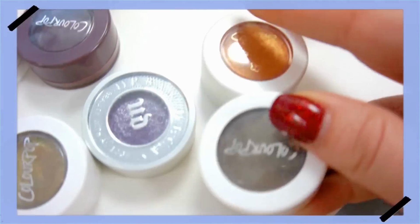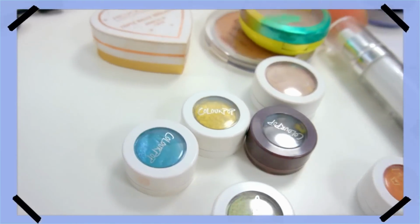So for eyes on an inexpensive babe on a budget style, I can't stop talking about ColourPop pots, the Super Shock pots, the Super Shock shadows, whatever we want to call those, and their palettes. This is really the latest one I think I've purchased from them. This is the Misunderstood palette.